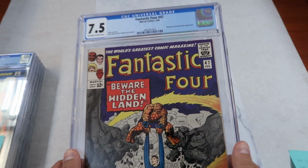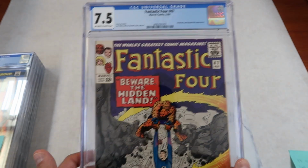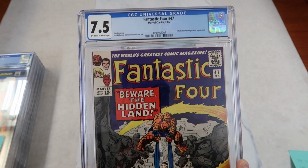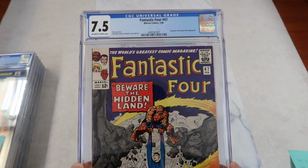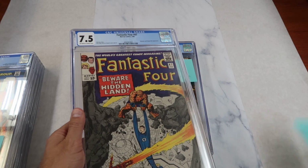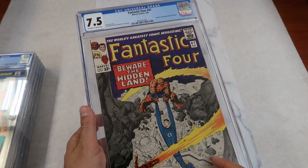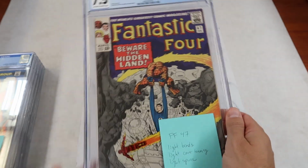And so you could be looking at a book like this and thinking, man, this is a really good crack and press candidate because it looks way better than a 7.5. Just keep in mind that the cover tanning can also be on the interior cover, and there's no way you can see that through the case. So that's something to keep in mind for books that seem very harshly graded. There's always that chance that it's something you can't see through the slab, and it's not in the grader's notes.